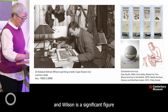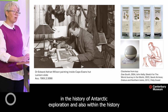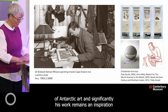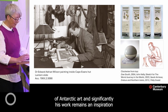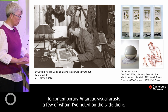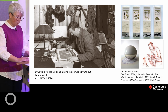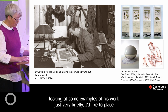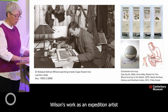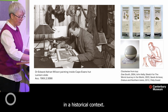And Wilson is a significant figure in the history of Antarctic exploration and also within the history of Antarctic art. And significantly, his work remains an inspiration to contemporary Antarctic visual artists, a few of whom I've noted on the slide there. So before looking at some examples of his work, just very briefly, I'd like to place Wilson's work as an expedition artist in a historical context.